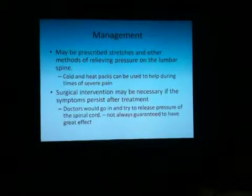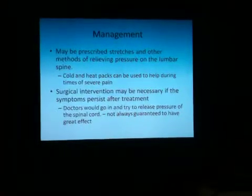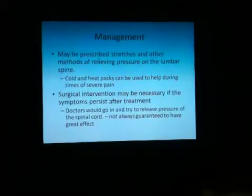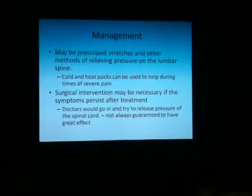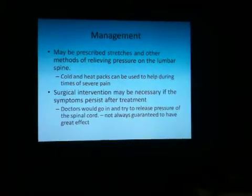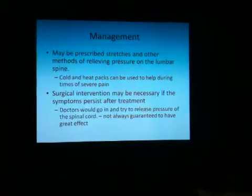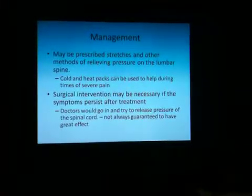To manage spinal stenosis, generally you're going to have them do a lot of stretching and exercises that are going to relieve the pressure of the lumbar spine and strengthen the muscles around it. And if they're having flare-ups or severe pain, cold and heat baths can be used to lessen the symptoms. Surgical intervention may be necessary if and only if the athlete isn't responding to the treatment. Doctors would go in and try and surgically release the pressure on the spinal cord, and it's not always guaranteed to have a great relieving effect. That's one disclaimer that goes with it.